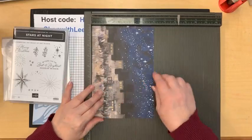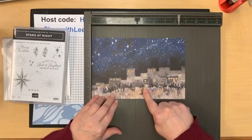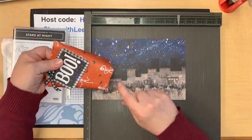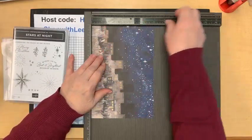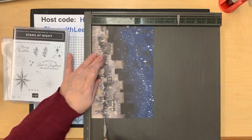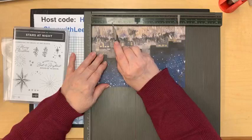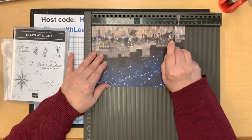So you're going to turn it on its side, and if you have a seam like I do, you have to choose the bottom, especially if it's something directional. The bottom is where you do your scoring. So you're going to score at 1 1/4, okay? Then turn it upside down and score at 2 inches, 4 inches, 6 inches, and 8 inches.